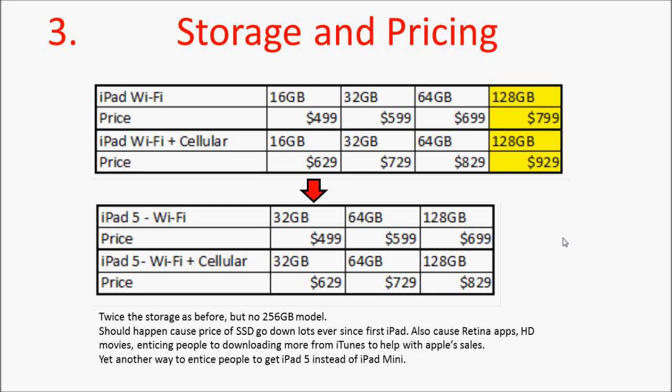It would almost give them another reason to get the full-size iPad as opposed to getting the mini one, because if you could get double the storage and a bigger screen and all that for $170 more, you'd be surprised that a lot of people will go down that path.